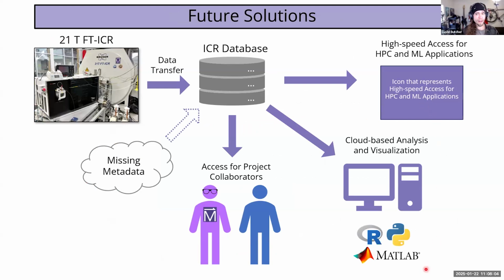Well, ideally, we would have a system that would allow us to get data directly off of the 21T or other instruments as it's generated and transfer it into a dedicated database, which would have the capabilities for incorporating the missing metadata, which would have to be collected directly from users, which would allow it to be indexed, cataloged, resilient, something more sophisticated than a Windows shared network drive.